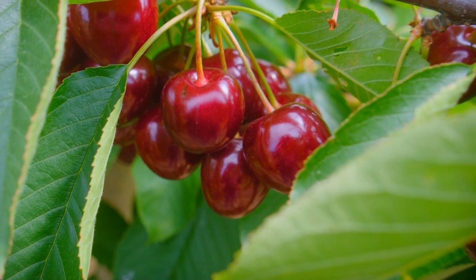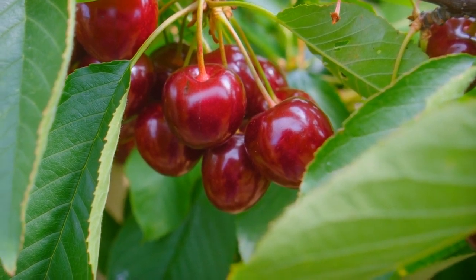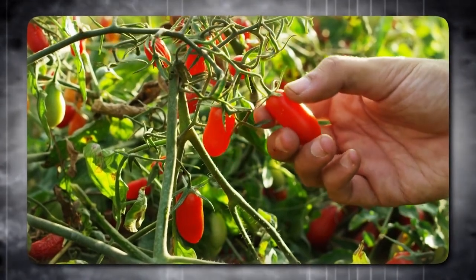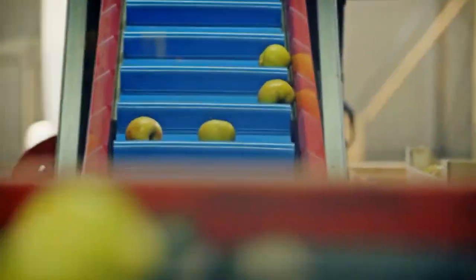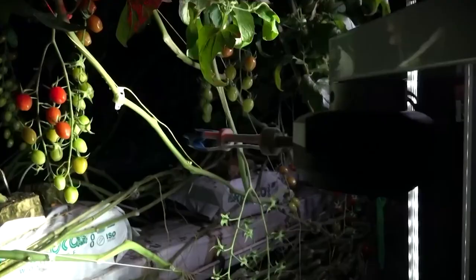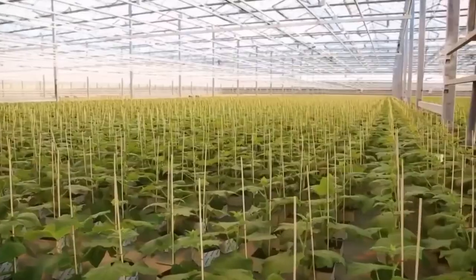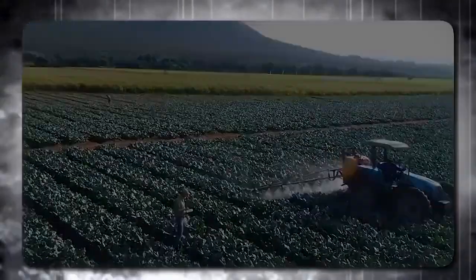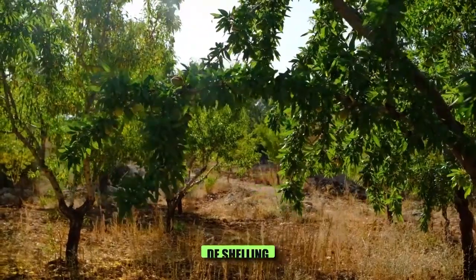More and more folks are looking for locally sourced and organic fruits. So, smaller farms are focusing on gentle harvesting techniques that are easy on the environment. But wait, there's still more. Once the fruits are harvested, they go through all sorts of special treatments to make sure they're top-notch when they finally hit your plate.